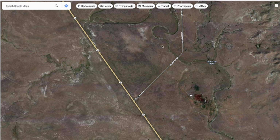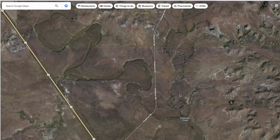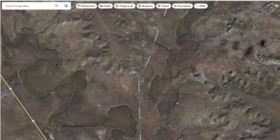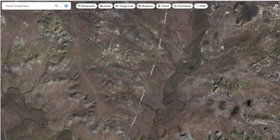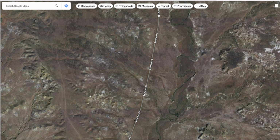Now, these are a little advanced concepts to teach in a video, but I just wanted to let you know how I started. I started out by looking at Google Maps and looking at the surrounding terrain. That way I could identify a specific place where I wanted to go out and look for clay.